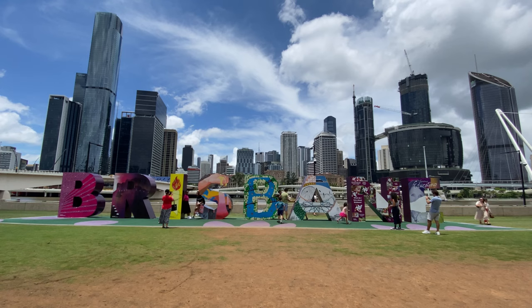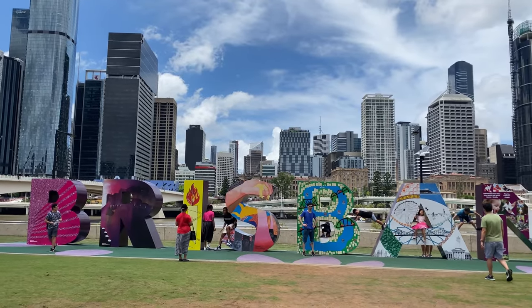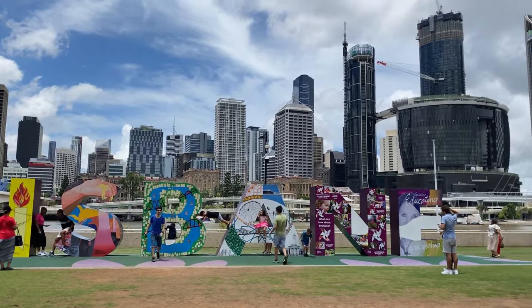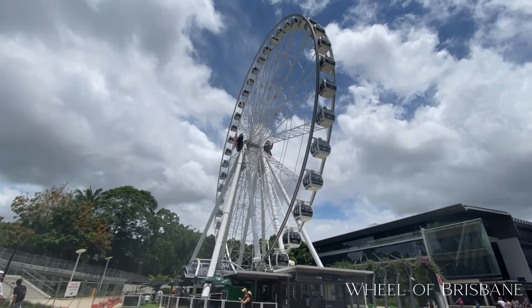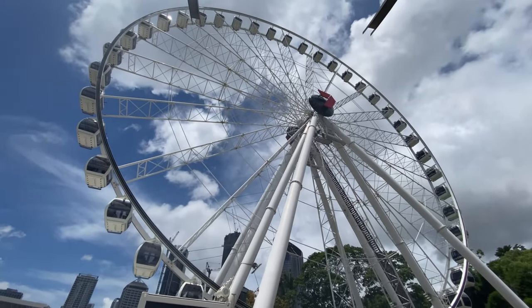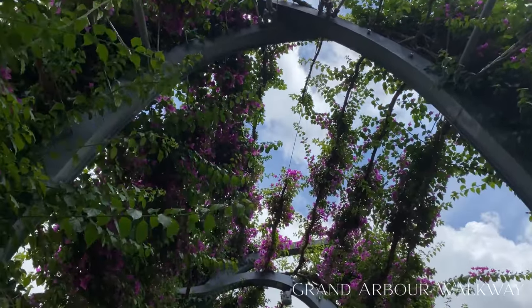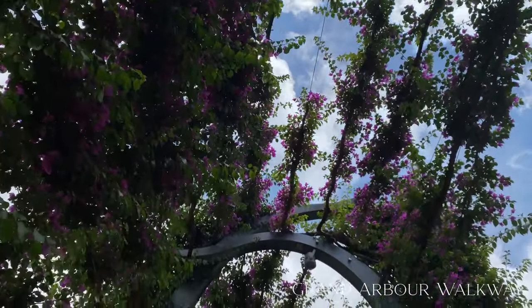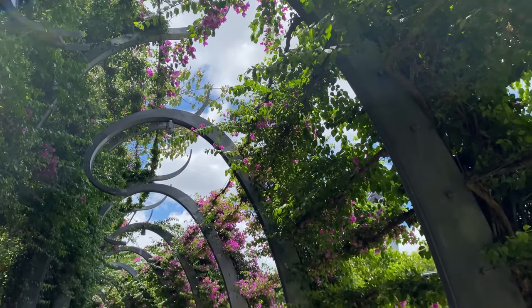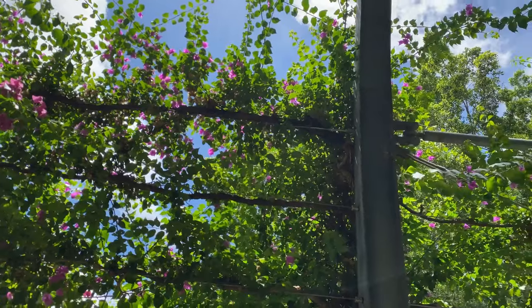We crossed the bridge to the South Bank Parklands and stopped by the Brisbane sign. Then we walked on a kilometer-long Grand Arbour walkway. The arbour is constructed out of curling steel columns and is covered in pink flowers.